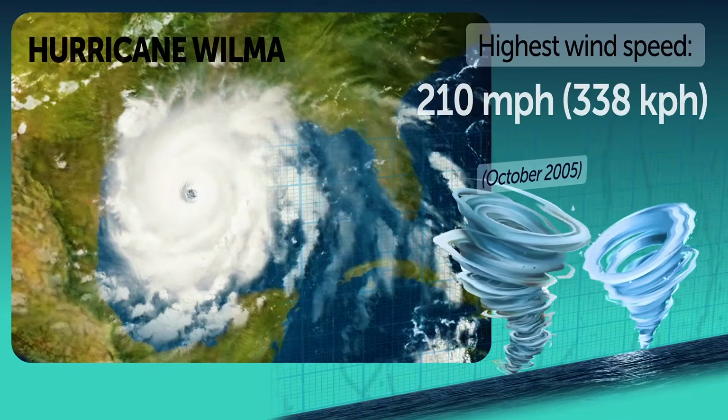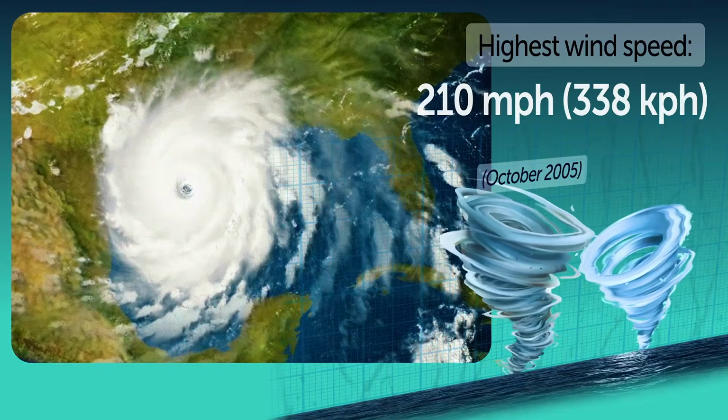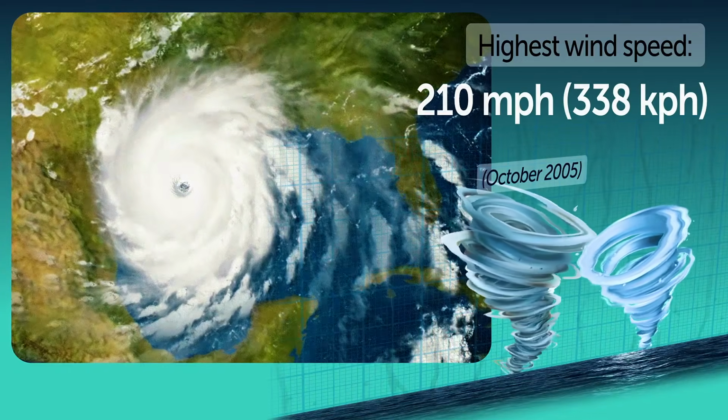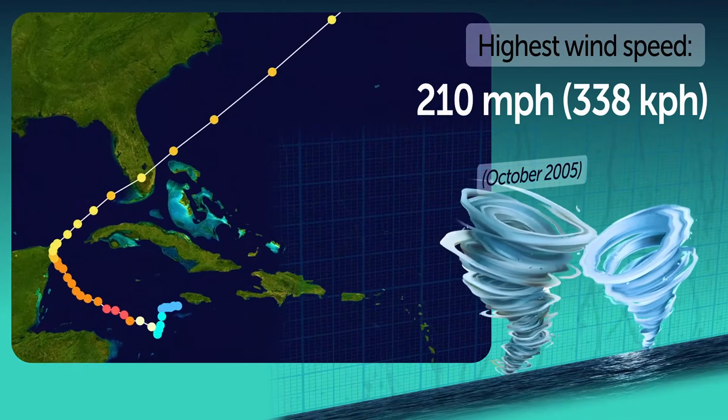Hurricane Wilma. The storm occurs in the Caribbean Sea near Jamaica and heads to the west. 2 days later, it gathers enough power to turn into the most intense hurricane ever recorded in the Atlantic Ocean.